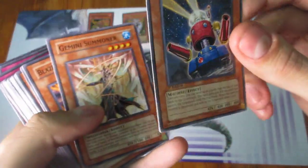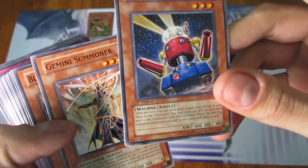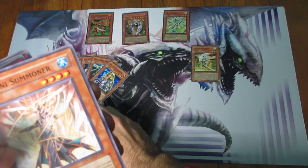Then we got Card Trooper. It was a card that found itself on the limited list for a while because of the whole sending cards to the graveyard thing, which is actually pretty cool. This Card Trooper right there.